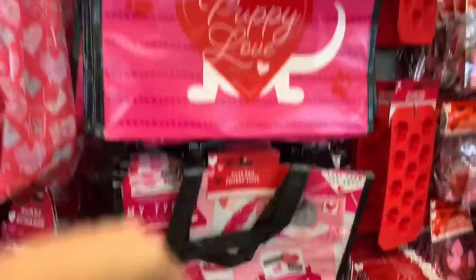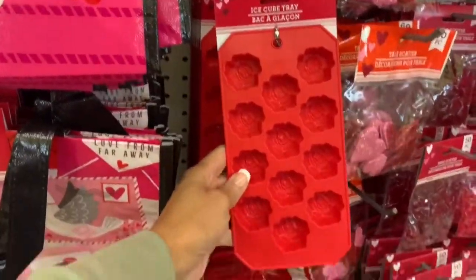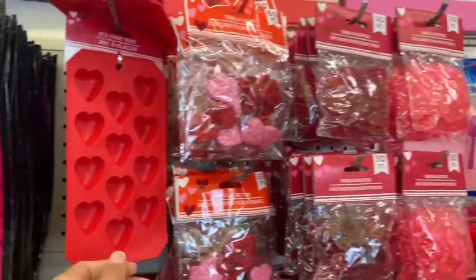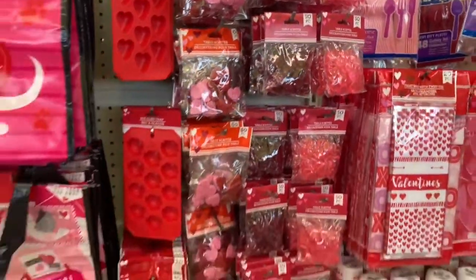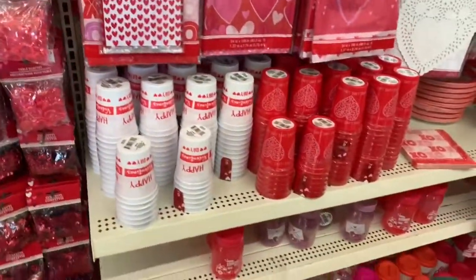I also really like these tote bags. They had a few different to choose from. You can even do a DIY with them, but I thought those were really cute as well. I'm gonna buy one of those so I can stick all of Ryan's and Madison's little classroom treat bags I'll be making for them so they can carry it into class. I thought that would be really cute for them to carry into class.